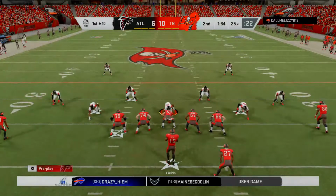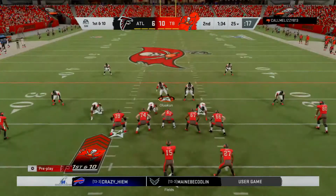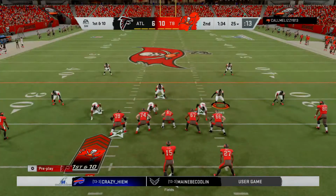The Bucs offense set to begin their next possession. And last time, 1-play interception. So this offense, they should be fresh. That's a good way of putting it. And I can't wait to see what they decide to do with play calling.